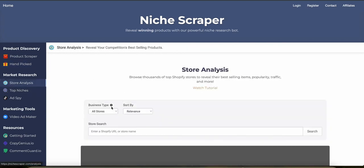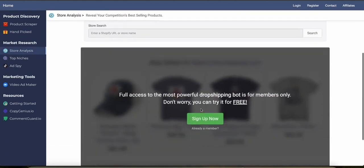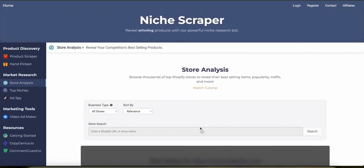It offers detailed insights into product trends, demand, and competition levels. Users can also access sales data and engagement statistics to better understand the market dynamics of potential products. This comprehensive analysis is essential for making informed decisions and staying ahead in really competitive markets.